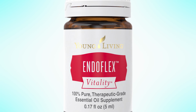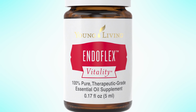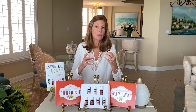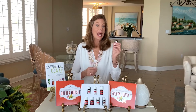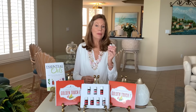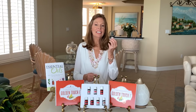This is an oil, women, this is your oil. It is supportive to the hormonal system, to the endocrine system. Your endocrine system, your hormones are all interconnected, and it's also connected to your metabolism. If you say, you know, Teri, I don't overeat, but I just cannot shed those pounds, you may need to be boosting your metabolism. Endoflex, oh, the smell of it is amazing.